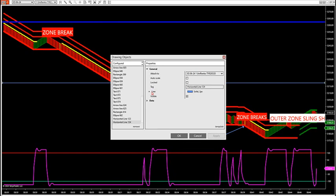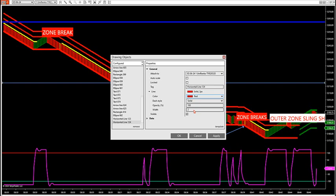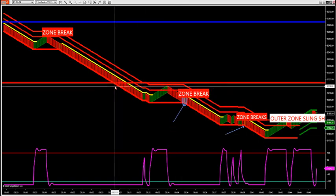That's your control point. Most volume is traded. Broke down. That's when you will look for a zone break down to the low value area. But this is your big break. This is one I love. I love when they break low value area.